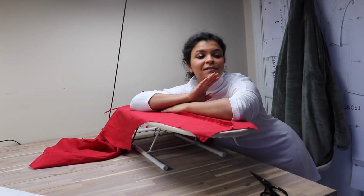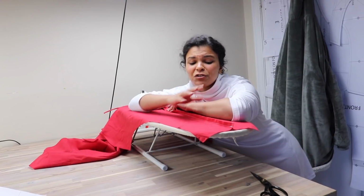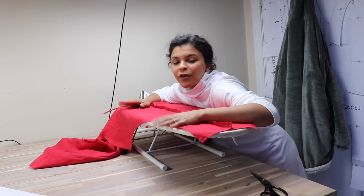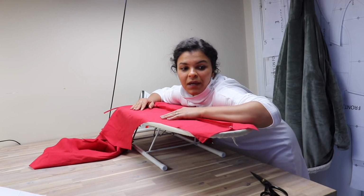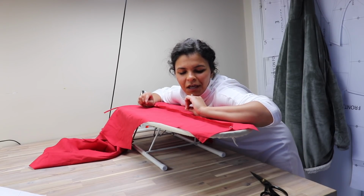Okay, so it's around 4 o'clock, and that's when I start thinking about preparing dinner for 5:30. I'm just gonna quickly iron this up first, and then it'll be ready for me when I come back, because I do a little bit of work after dinner usually.